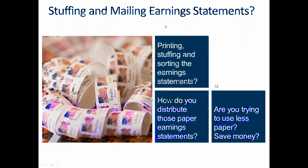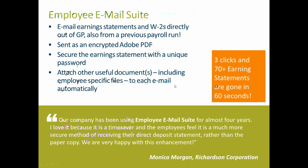It's hard to believe that somebody could spend that much money, they probably hadn't thought about it, but they were. And obviously there's a much better way to do that. So what they did was they implemented our employee email suite, which enables them to email those earnings statements directly from Dynamics GP. They spent, I think, around $3,500. Let's just say it's $4,000. That's 1/5 of their annual cost for a product that they'll have for however many years they have Dynamics GP. So figure their return on investment was a few weeks.